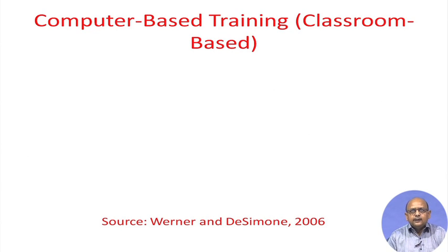So, what we are going to discuss now is computer based instruction or training. It could be classroom based or it could be virtual also, both cases. When we are talking about computer based training, it could be given in a group. For example, sometimes we are teaching certain statistical programs and how to run them.